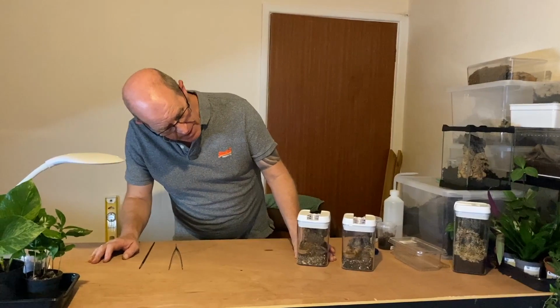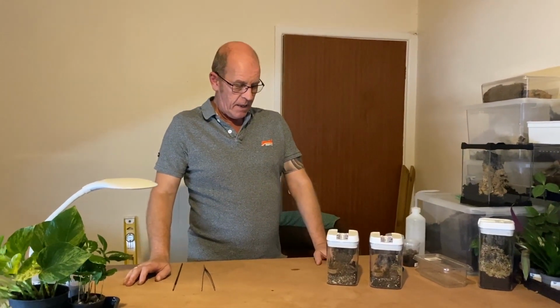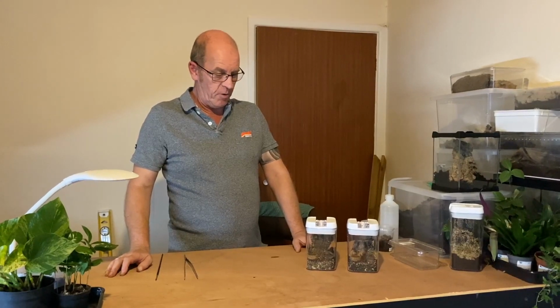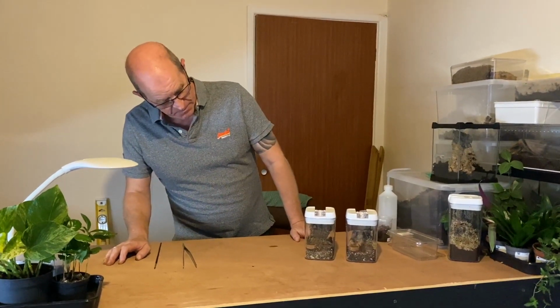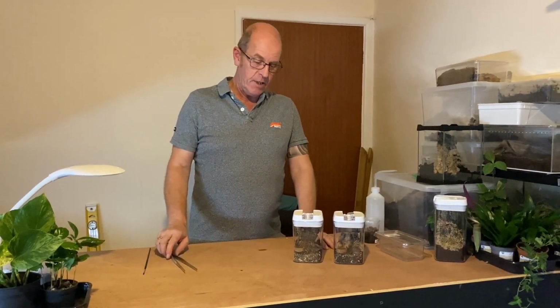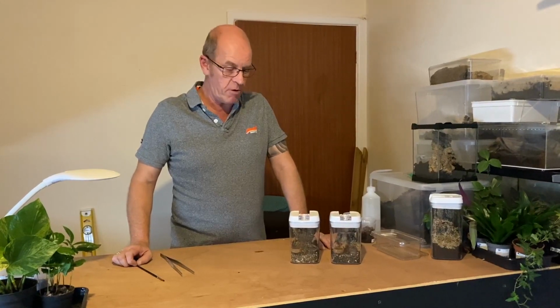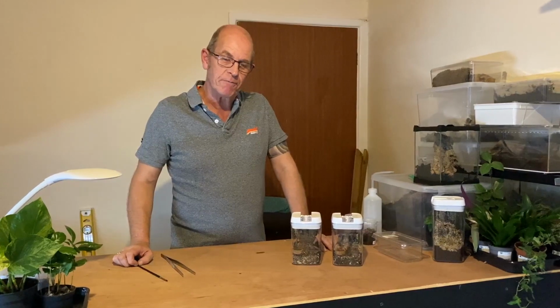Now then, well, that's the Hogna schmitzi. And I can't wait for them to grow because I'm dying to breed them. I think they're going to be absolutely fantastic to breed. And we've got a few of them, so we'll give it our best shot and we'll see what happens. Well then, I hope you enjoyed that. It's just a little showcase of one of the spiders in the beastie room, and we'll see what happens with them in the future.